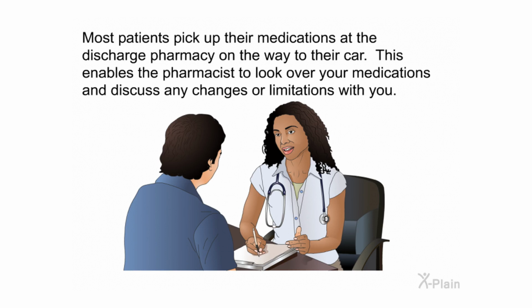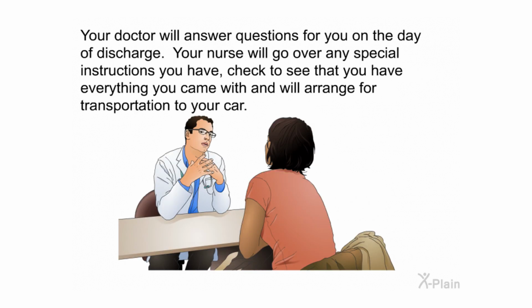Most patients pick up their medications at the discharge pharmacy on the way to their car. This enables the pharmacist to look over your medications and discuss any changes or limitations with you. Your doctor will answer questions for you on the day of discharge. Your nurse will go over any special instructions you have, check to see that you have everything you came with, and will arrange for transportation to your car.